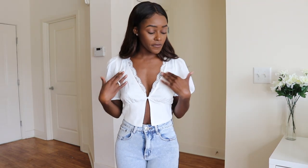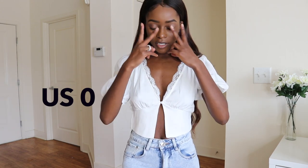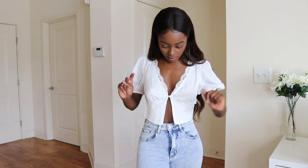It's giving me garden vibes. I was really scared for this top and the purple top because when I got it out of the bag, I'm looking at it, I'm like, these look big, but they're US 0. And turns out, don't judge a book by its cover. Again, don't judge with your eyes, judge when you put it on your body. This fits me so perfectly and this top is so cute.